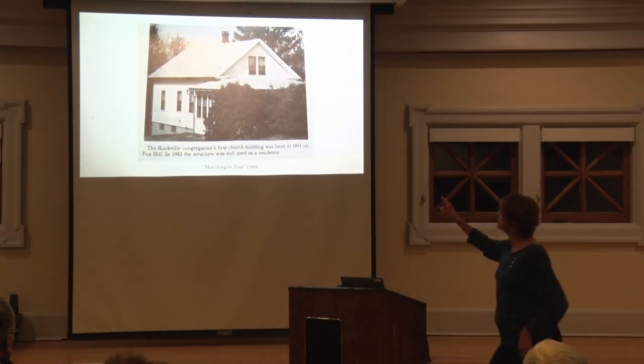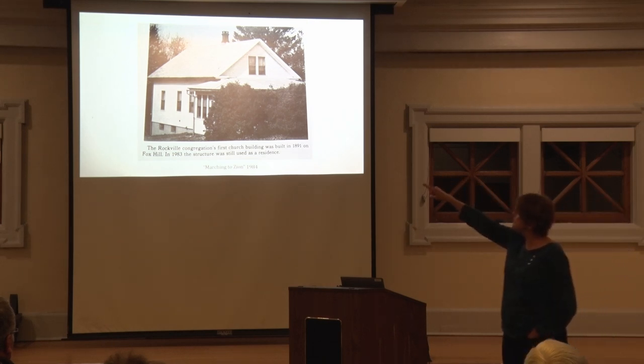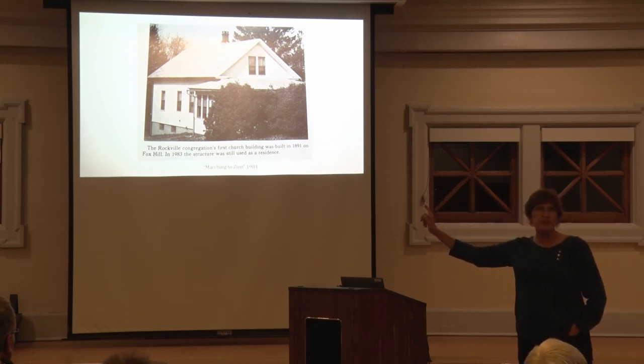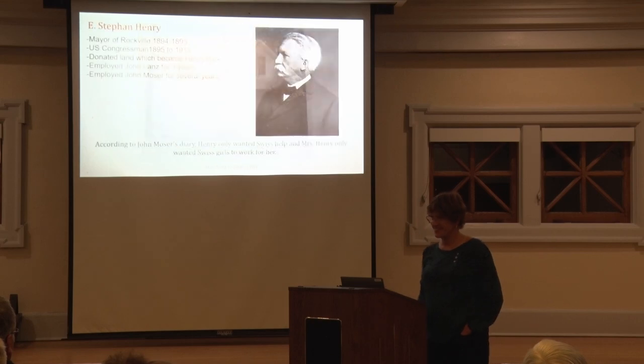So the building of a church, this is from the book Marching to Zion, and that's the picture of the church, which is a house. In 1983 it was there, but I didn't drive up there to see if it was still there. But it's still there, Roger, so it's still there. And it's a home now.